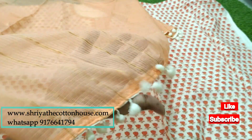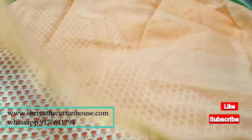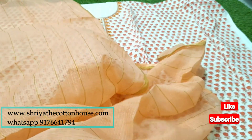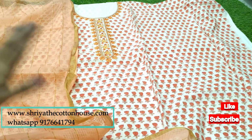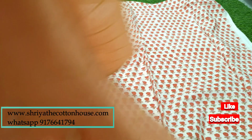Okay, so this is how the dupatta looks. You will be getting pom-pom laces on the edges. Very lengthy dupatta this is, kota cotton dupatta. So this is the overall view of the set. So this is a printed soft cotton top paired with a plain soft cotton bottom, and you will be getting a kota cotton dupatta priced only at 1175 with free shipping. In this we have got three colors. This is the first color.